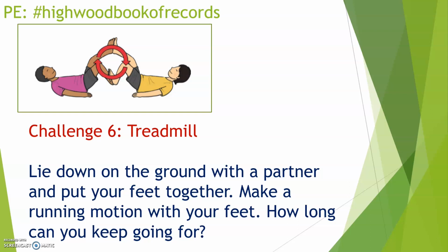Also, if you're feeling adventurous, record some videos and you can send the videos through to the assignment where the rest of the information is, or you can send the photos with that one. Or what would be really fantastic is if your parents are happy for you to do that, then they can use their Twitter account and post the tweet of you doing the Highwood record straight onto Twitter using the hashtag Highwood Book of Records. Tag in Mr. Hickey on his Twitter account. If you're not sure what it is, it's on our school webpage.